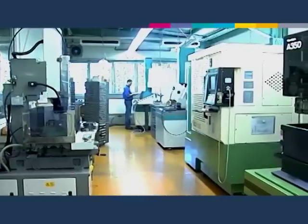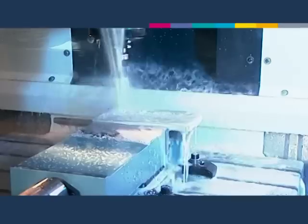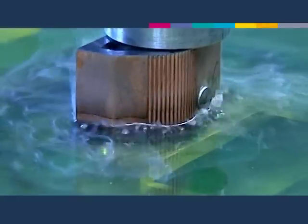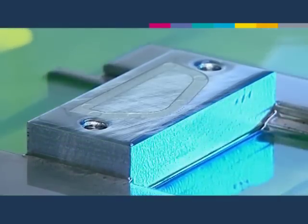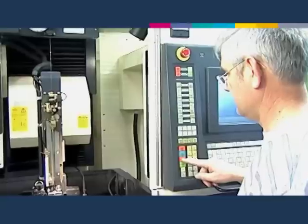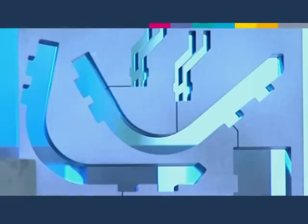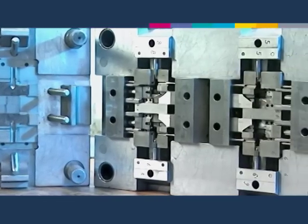Our mold and die production sets standards. Demands on maximum dimensional stability and economical production are met by CNC-controlled machining centers, including wire and vertical eroding machines, along with other mechanical processes. The results are precision dies and molds for diverse manufacturing processes, such as multi-component plastic injection molding.